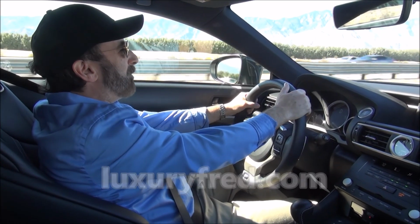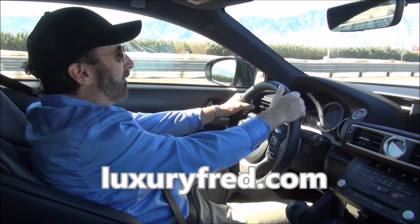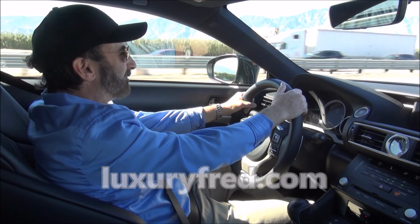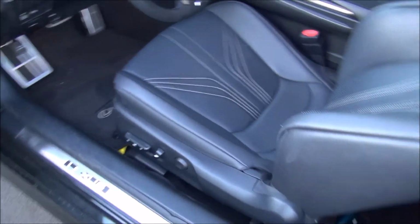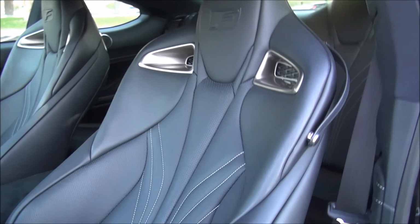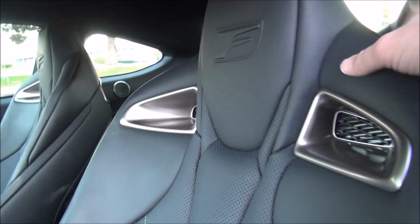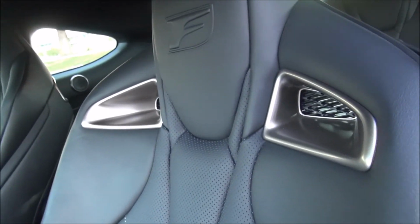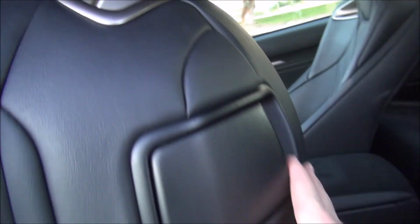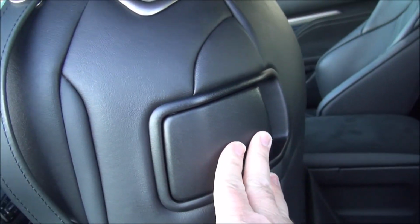So since I've been talking about the interior, let me give you a quick tour of the interior. So of course we have Lexus's amazing, supportive, seriously sporty sports seats, great leather, got the F Sport badging, and then they have kind of solid backs with a little chrome trim here. This is how you access the back seat. And let's start with the back seat here.